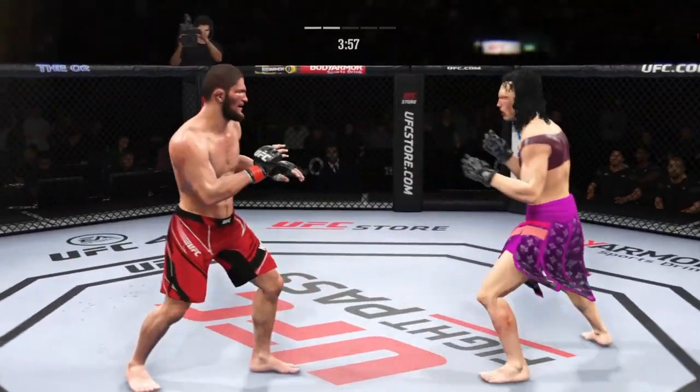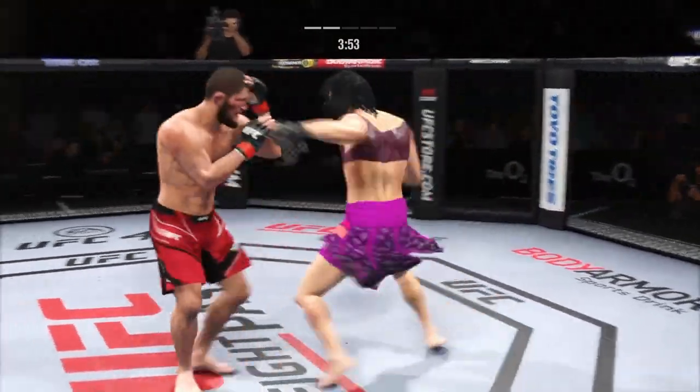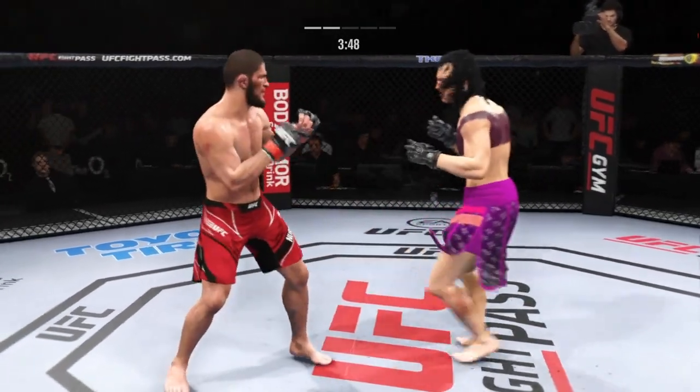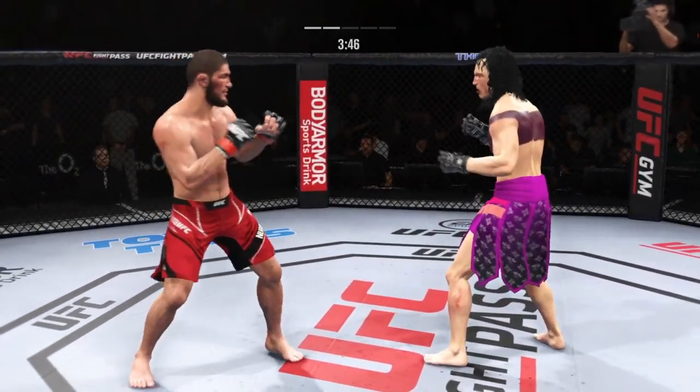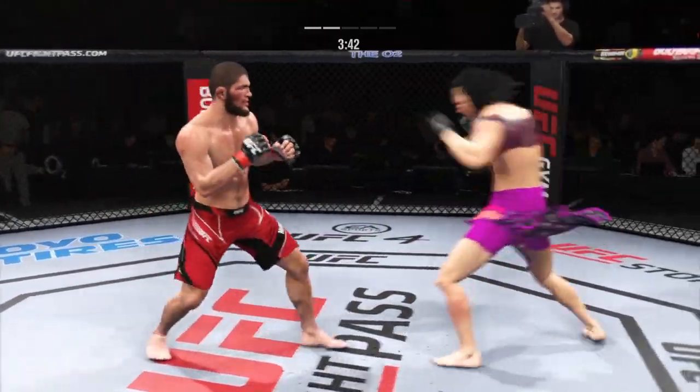Nurmagomedov gets caught with that punch. He'd be wise to get those hands up. Look at the force behind that leg kick. Oh, tags him with that uppercut. Now we'll see if he can follow it up. Great punch. What does he follow that uppercut with next time he lands it so effectively?